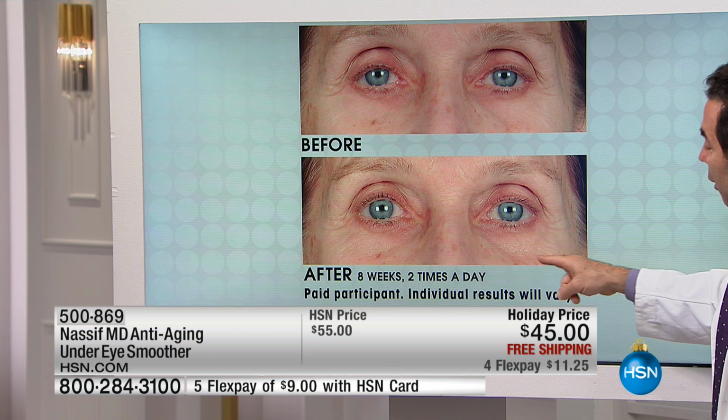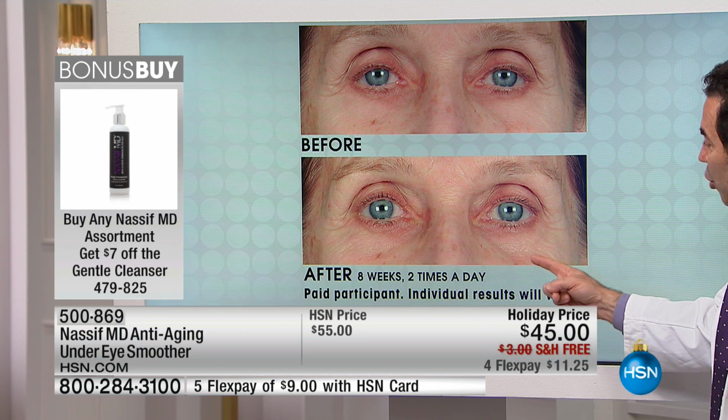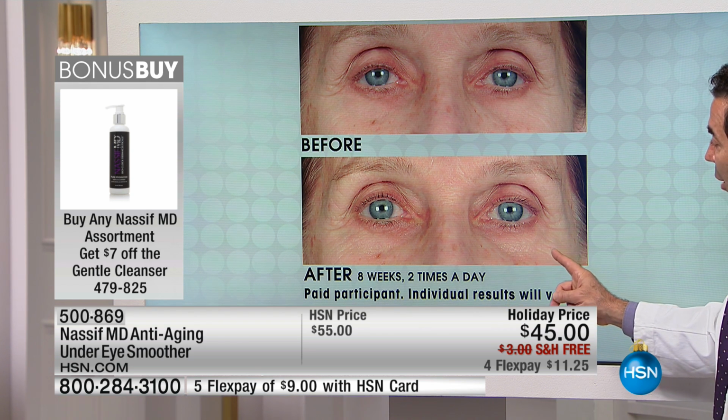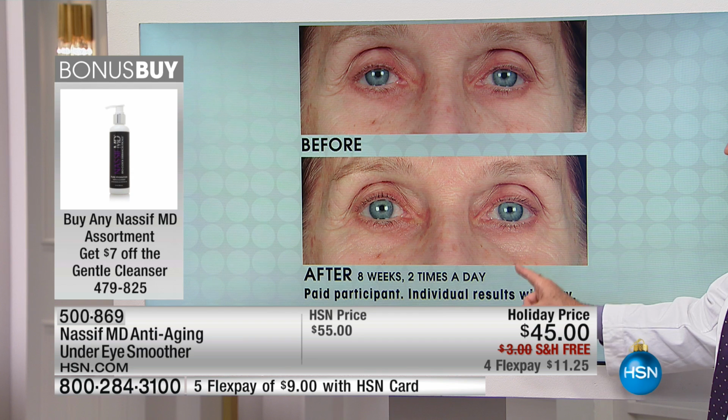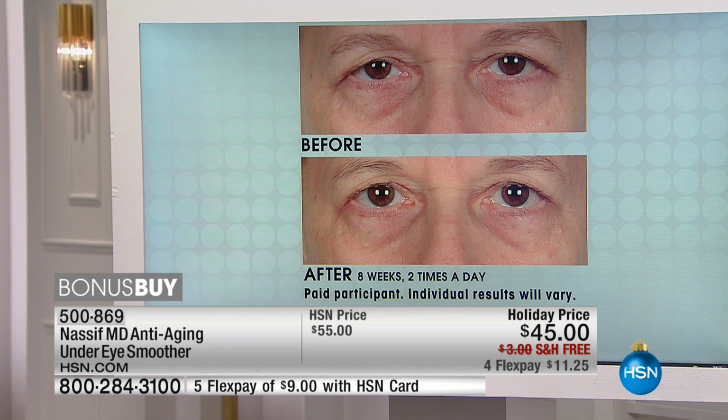We're gonna see an immediate luminosity, radiance. We're gonna see a softening of the discoloration. We're gonna see an improvement of the appearance of the fine lines and wrinkles. And this is the first, this is 8 weeks, 2 times a day. Can we see the next photo? Okay, now, take a look.